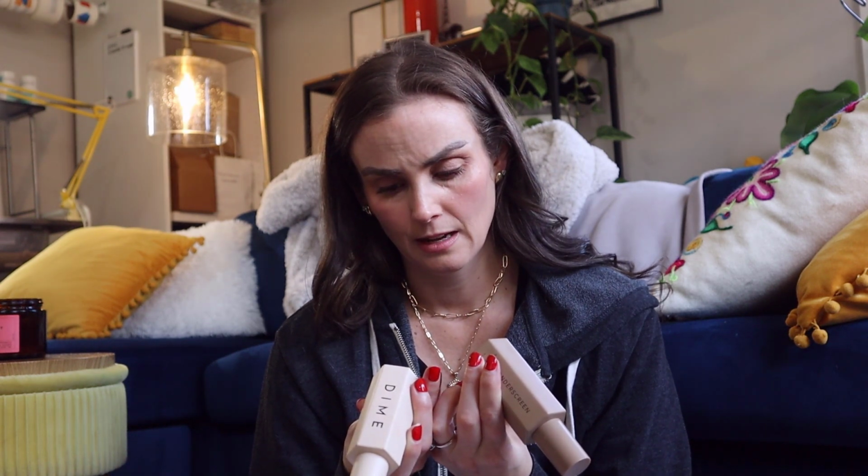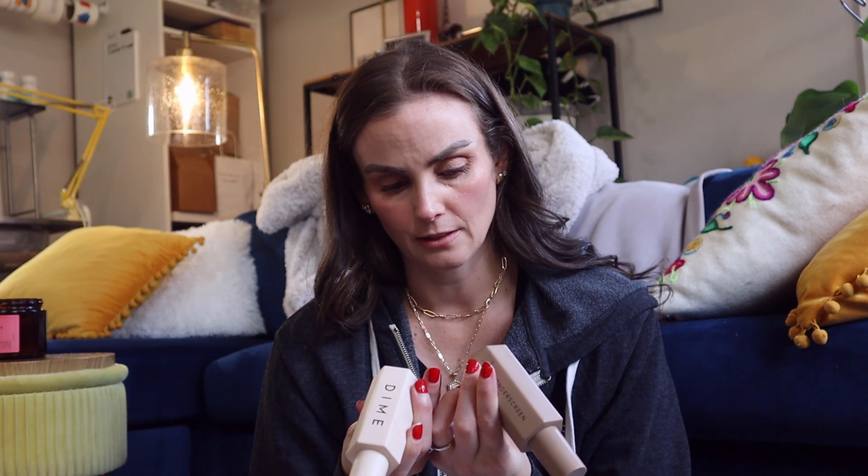This is odd. I guess they expire later in 25. So what I'm gonna do is give these to a friend because they are very nice. I just don't get a lot of use out of them because I found the Bubble and what other sunscreen? I found the Bubble, the Fab Beauty, and the Supergoop tinted ones that work better for me.